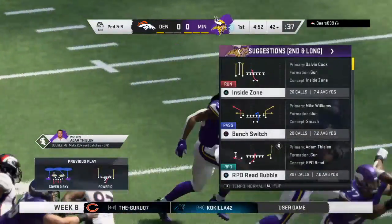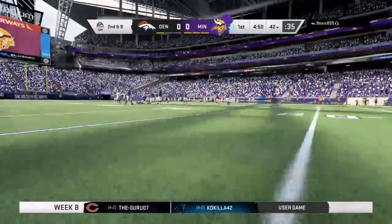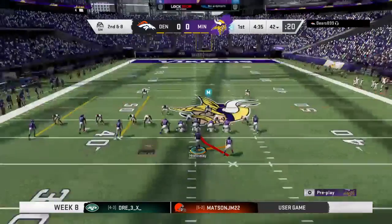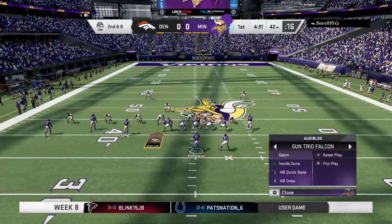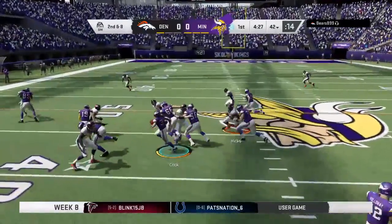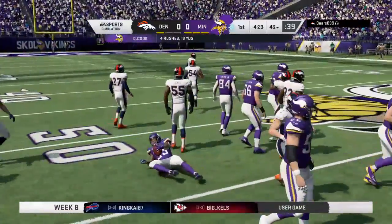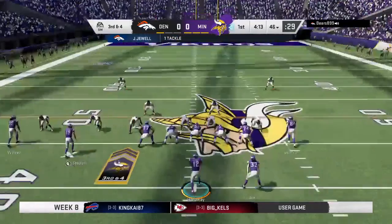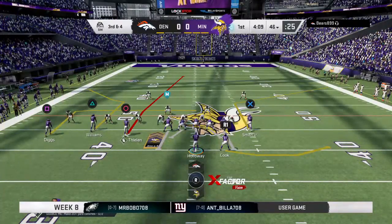2nd and 8. They tried a quick hitter inside, but that one was swallowed up because what they're hoping is this big defensive lineman will take the bait and move laterally and open up a crease that they can run through. Didn't happen on that play. On 2nd down, it's Cook. And he'll take this for about 4 up to the 46-yard line. Good job, D. A gain of 4 brings up 3rd and 4.